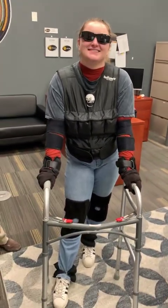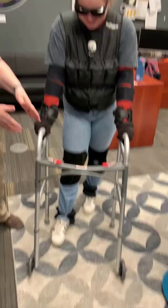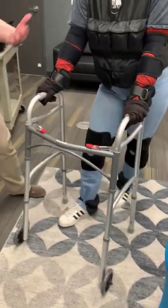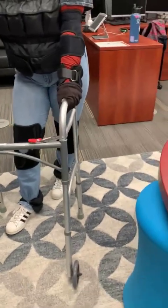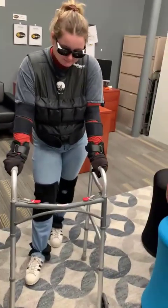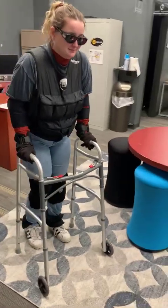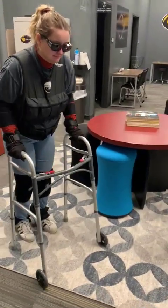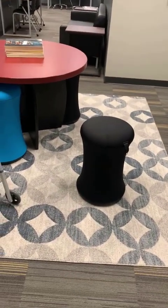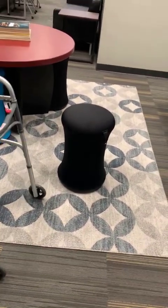So, and also we've given her a walker because, you know, that added weight, the joints, sometimes we just have to have the assistance in walking. So we're going to have Jenna walk around the co-lab here and try out different areas. So first, let's have her try out one of our lovely stools that we have over here. I'm going to sit on it. And then try to get back up.